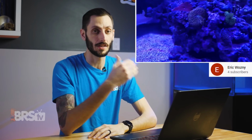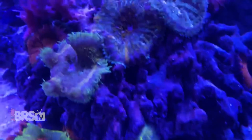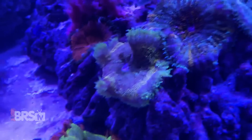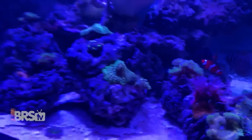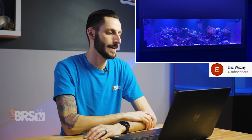I love the choice of corals. Not everybody wants a full-blown SPS tank. This has got a lot of nice softies, some really, really nice anemones, the rock flowers and the small maxi carpets. Really, really pretty. The euphyllias look awesome. Everything looks really healthy in the tank.